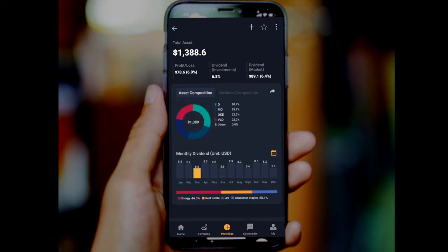So if you look towards the middle of the screen, you see it says asset composition. Right next to it is dividend composition. That's what we want to click. I told you the reason why I picked these stocks is because of the dividends. If you look at the breakdown of dividends, you'll see it's pretty equal across the 4 stocks. That's one of the reasons why I picked these 4.